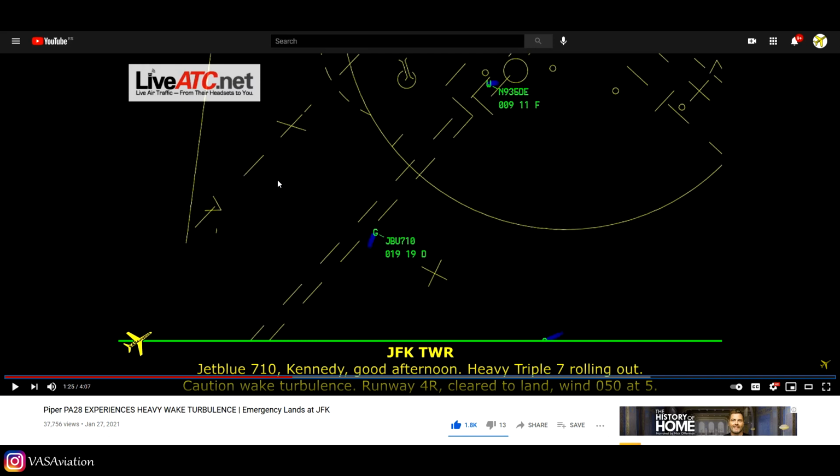Another thing that we can do is hold at present position, so do orbits, make circles at present position, wait for a few minutes, and then proceed with your flight. Or another thing that we can do is climb above that wake turbulence, because the wake turbulence will move with the wind, depending on where the wind is coming from. The wake turbulence will move and also will descend because of gravity. So what we can do about wake turbulence is to climb above it.